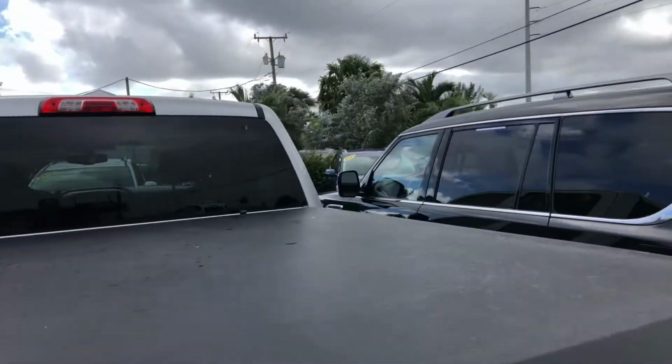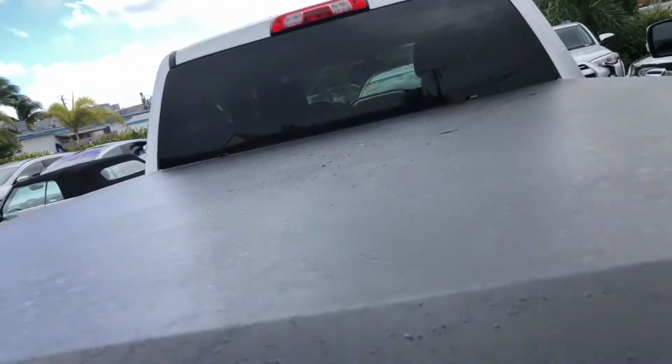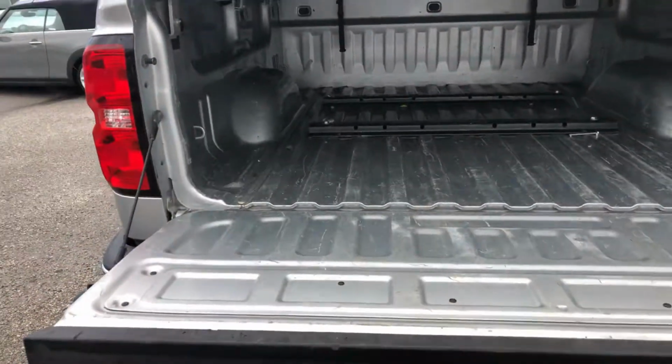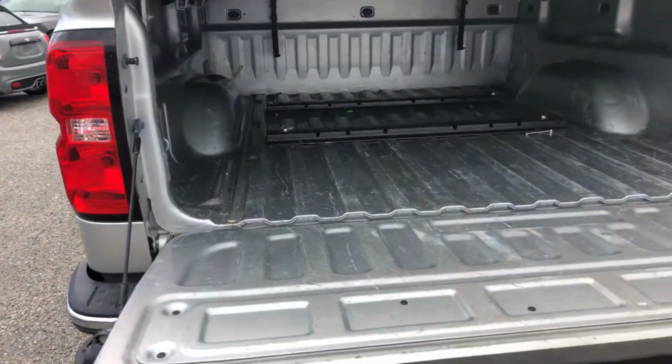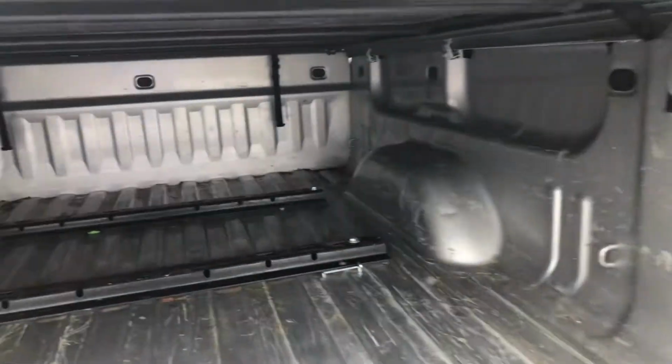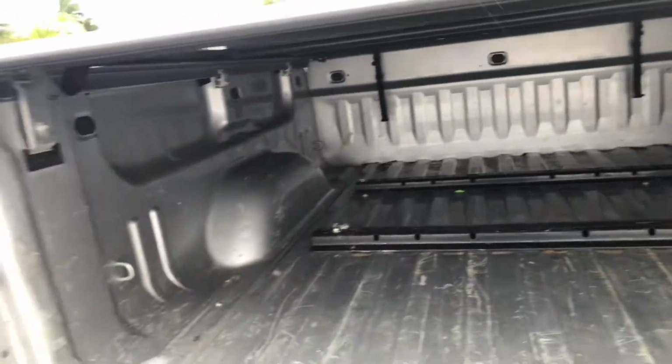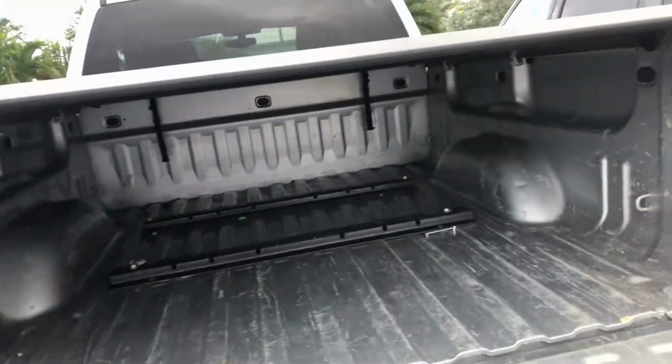It does have the bed cover on it. Oh, hang on a second. Hey, well there you go, we're live here. All right, bed liner looks good. You got some scratches, does have a setup for a fifth wheel if you need it. Talked to the previous owner, he pulled his camper with this.